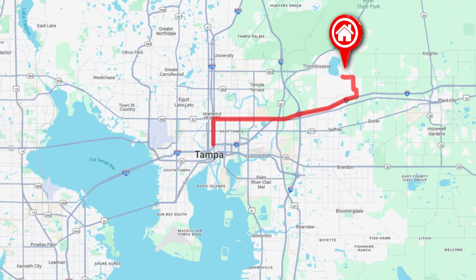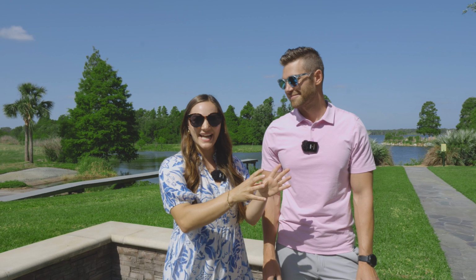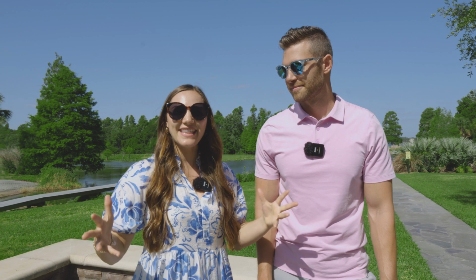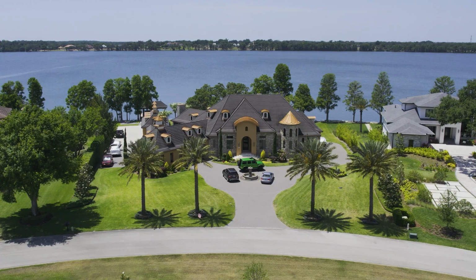I also love how you get a community feel in this neighborhood. So rather than being on your own on a plot of land, here they host quarterly events at the Lake Lodge, also things like book club and wine and cheese night. So you really get that neighborhood feel while still getting a nice private area to live. And wouldn't you believe it, there are still opportunities to build your own dream home in here. Let's go check them out.